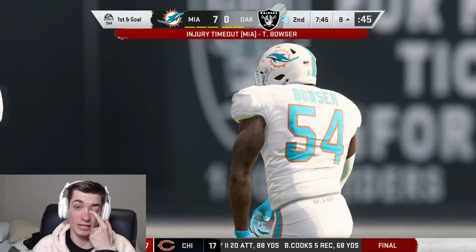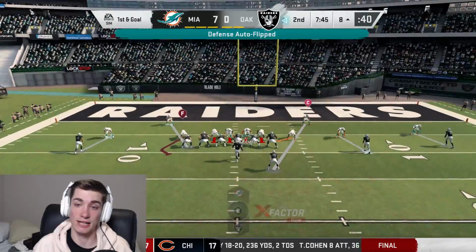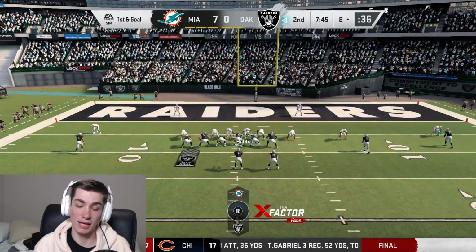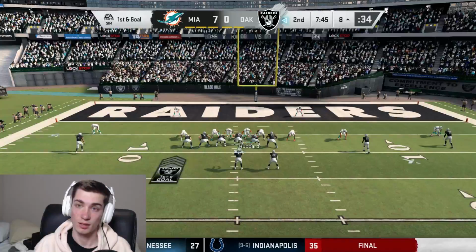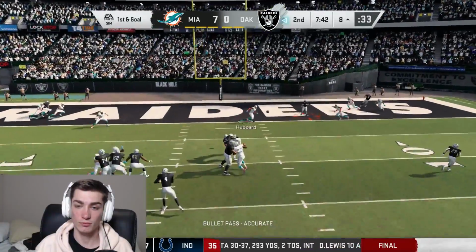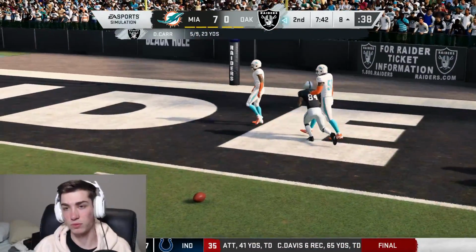Jeez, man, the Raiders are starting to gash us. And Tyus Bowser, our best edge rusher, is down with a non-contact injury. You hate to see that, especially maybe heading into the playoffs pretty soon. That is really, really bad timing. Oh.